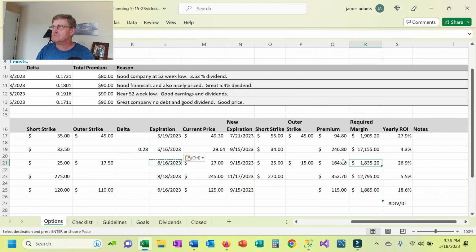So since it's a vertical put credit spread, based on the 25 strike for the put I sold and the 17.50 put that I purchased, the required margin was 2,000. So actually, this is wrong. I put too much in there. The return would be a little bit higher, because this would be 750, 1,500 minus the 164.